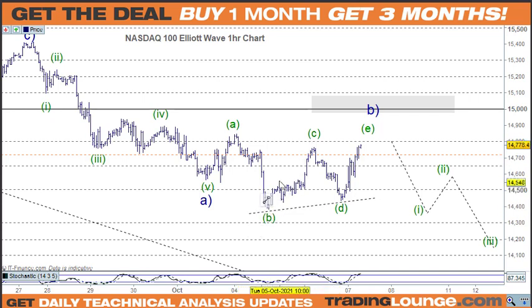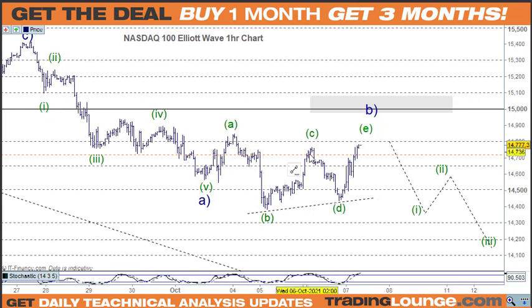So we could go 1, 2, 3, 4, 5 for an A wave and a B wave and the C wave, or you could count it slightly differently. You could take it to here as an A and a B and 1, 2, 3, 4, 5, but it's not five waves. So really, it's got to be a triangle. It's got to be in the C wave.